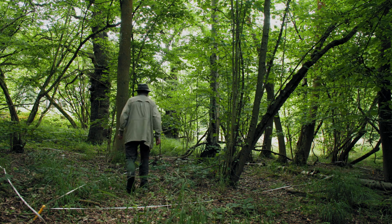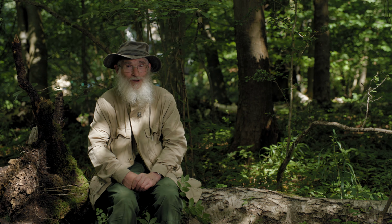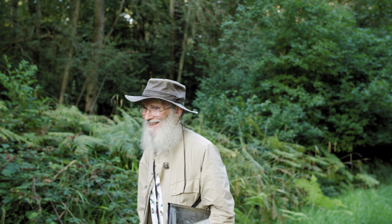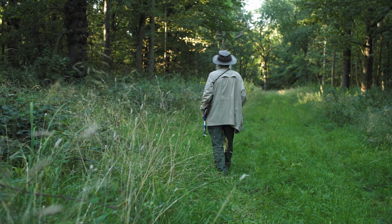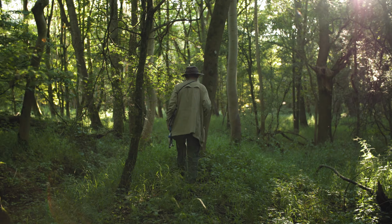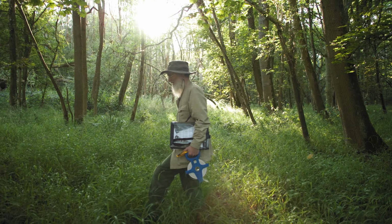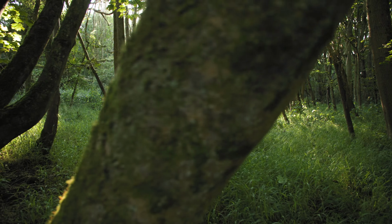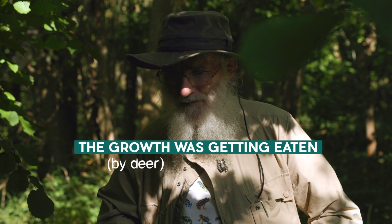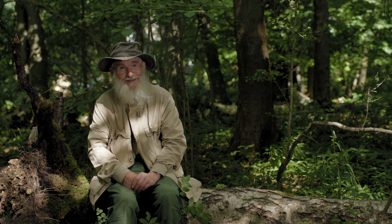Someone asked me where they could find some dense bramble thickets for their research, and I said, oh well, we'll go back to some of my old research plots. And the bramble was nowhere near as dense or as vicious as I remembered it. So over the spell of about 10 years, the wood had changed from being largely bramble covered in many areas to being largely grassy. And that's quite a significant change. The growth was getting eaten or was just not happening. And then you start to explore what else has changed in that period.